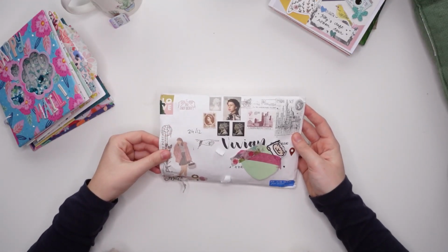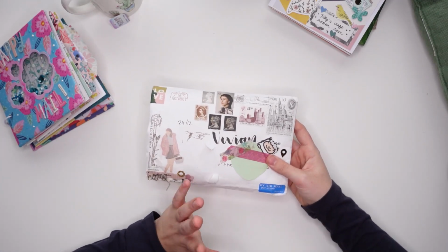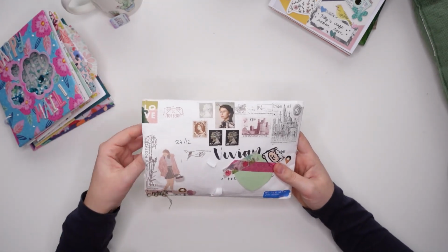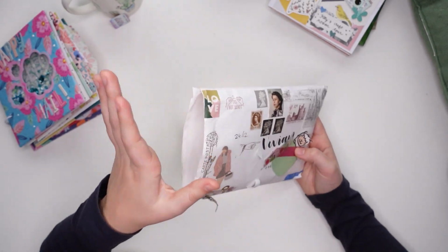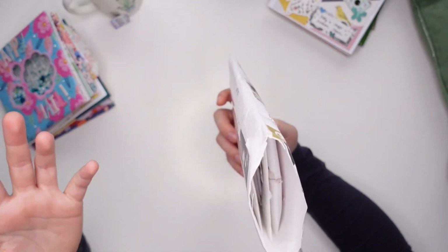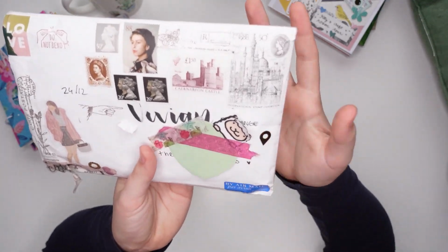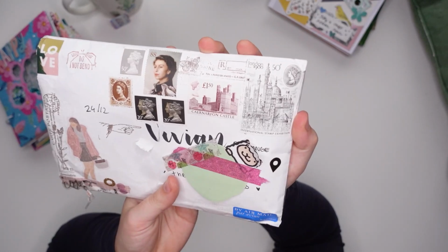Then we're going to look at this one, and this is actually the reason why I wanted to film this video, because I was hoping to reply to this mail, and then I thought I'm going to show you what's inside first so that I can unwrap it without guilt. Of course, I've already unwrapped everything. I've just tried to put it back a little bit as nice as I found it. But this mail is from the UK. It's from my pen pal Cheryl.